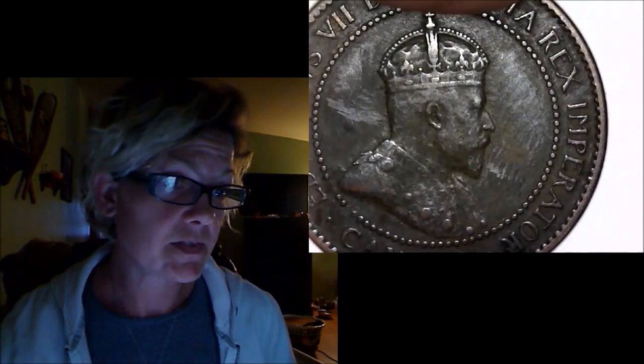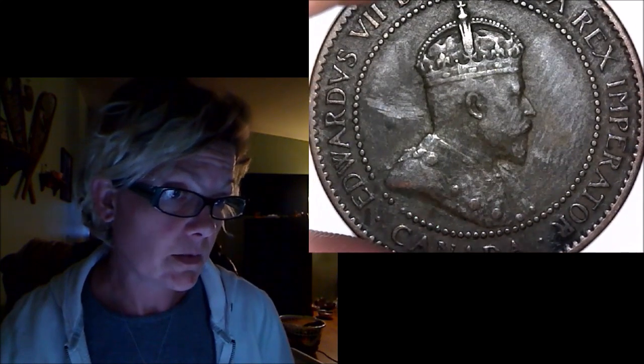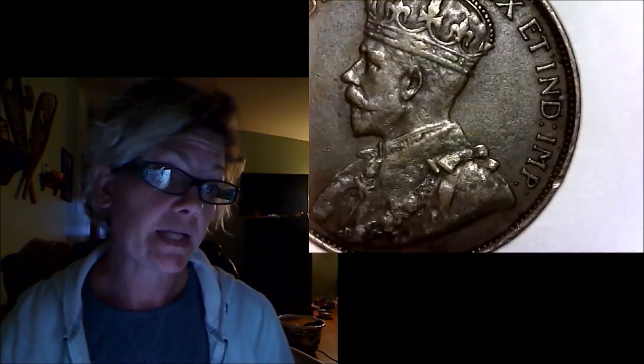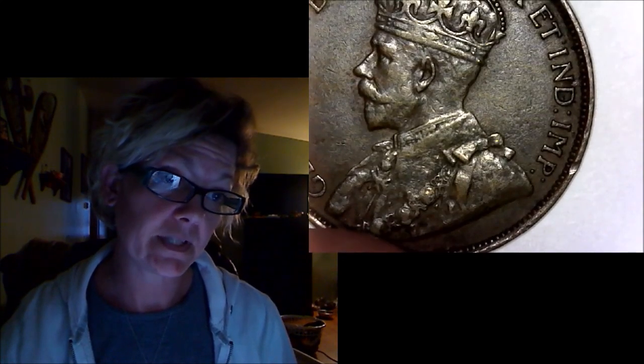In 1901 he started his reign and his coinage, and his bust faced to the right, and he has the crown. His bust and coins basically look pretty much the same throughout his reign, and his reign goes until 1910. In 1910 he passed away, and that is when King George V took over. His coinage starts in 1911 and goes all the way until 1936.